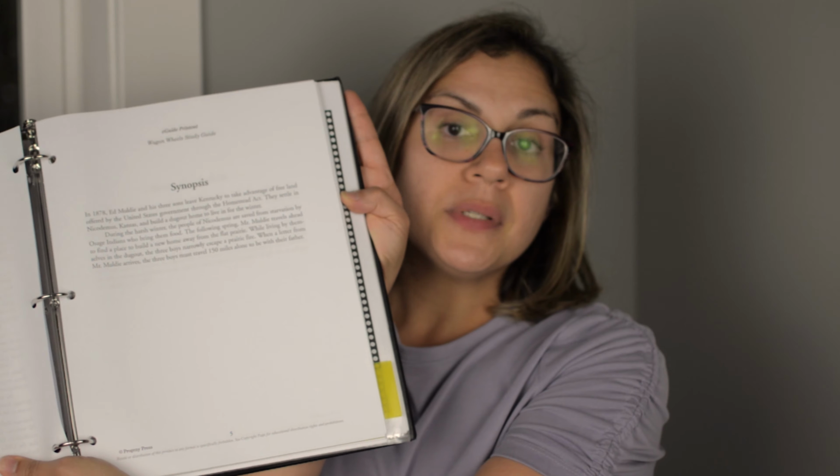There's a quick synopsis of the book, a little bit about the author, and some background information. This was after the Civil War, so it gives you background information on the time period of the book you're going to be reading. Then it starts with things to do before you read the book.